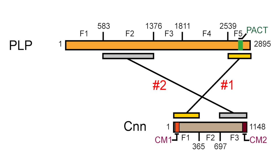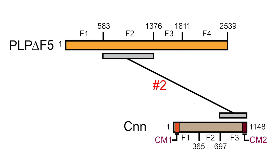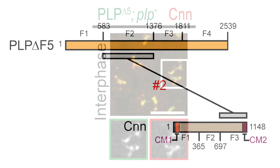So we want to show if they directly interact and directly form a complex to regulate each other. And so we performed a yeast two-hybrid analysis with different fragments of PLP and centrosomin, and we show that they interact in two different locations. Lerit et al. examined the consequences of disrupting the first interaction site by replacing endogenous PLP with a mutant version lacking the protein's C-terminal domain.